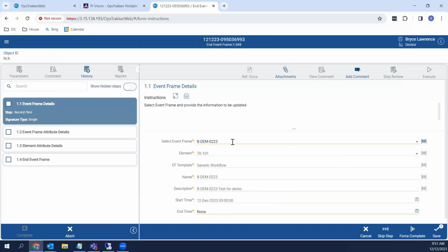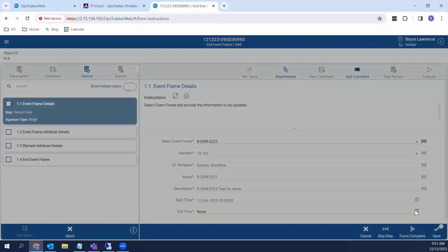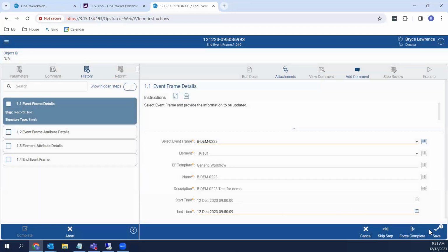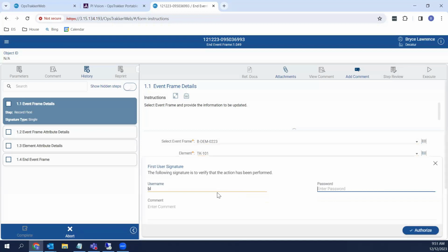Optionally at the form level, I could allow you to edit just about everything here. In this case, we chose not to. I am going to go ahead and set the end time though, and I'll just back it up a minute. It will not allow me to enter an end time that's before the start time, which I'm sure you would expect.